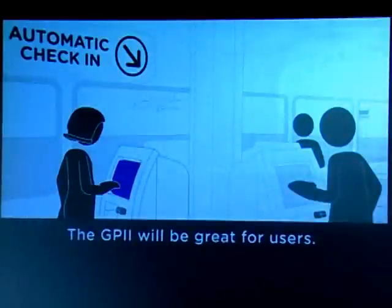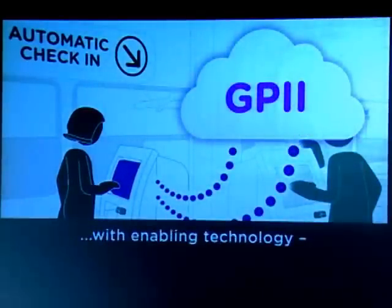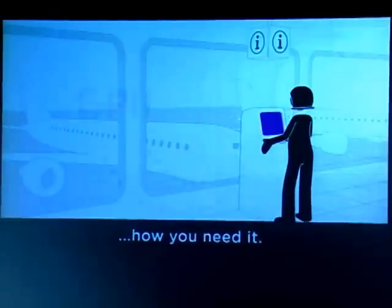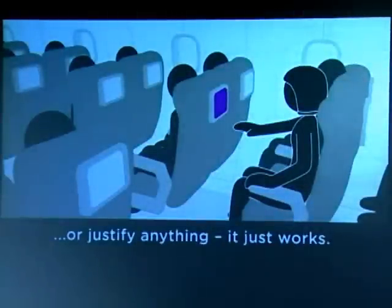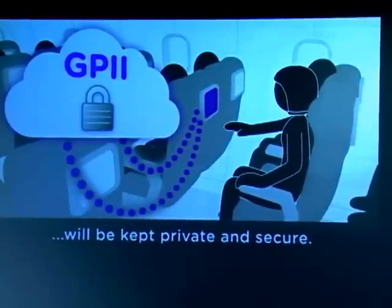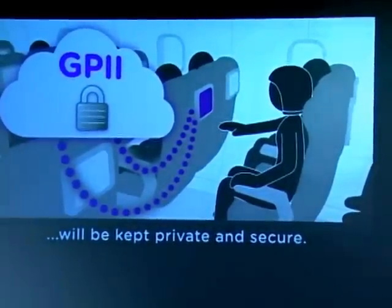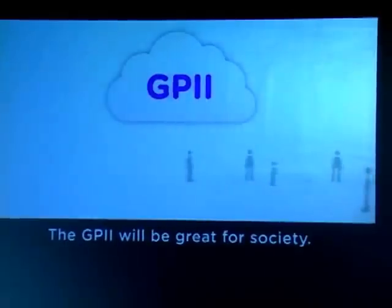The GPII will be great for users. It will support independence with enabling technology. When you need it, where you need it, how you need it. There's no need to explain, negotiate, or justify anything. It just works. All of the information will be kept private and secure. A traveler gets the right interface at airport check-in, information kiosk, and the seatback display on the plane. The GPII will be great for society.